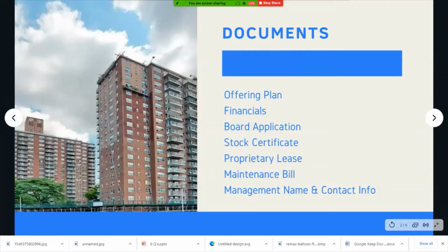So first off, we're going to start with when you get a co-op listing, these are the documents that you should have. You ask the owner for the offering plan. The offering plan is usually in a book that is given to them when they buy the property. Sometimes they have seen them digitally, but they're usually in a big book that they got when they first bought the apartment and that's been passed down from owner to owner. So that book, and then of course, any amendments that come with it. Amendments are things that have been added to the offering plan book after the fact.